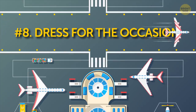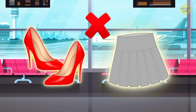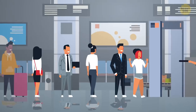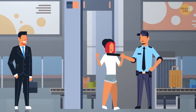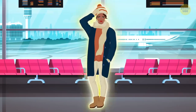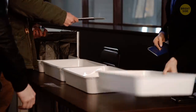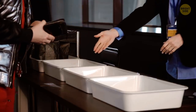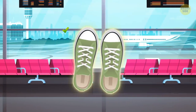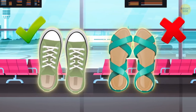Number 8. Dress for the occasion. I'm not talking about avoiding high heels and miniskirts. That should be obvious, especially with me. What I mean is wear clothes that get you through the airport faster in ways you might not have thought about. For example, if you're flying in the cooler months, a jacket with big pockets is key. That way, after passing through security, you can quickly throw your phone, wallet, and passport in a pocket before grabbing the rest of your belongings. Shoes that slip off and on are nice too. Just don't wear sandals. Airport floors are icky.